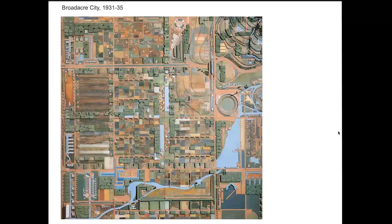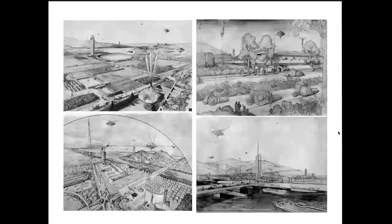Broadacre. This is an anti-urban model for a democratic society relying heavily on the automobile, the Model T or not. A transportation system that inspired this representation, also with helicopters.